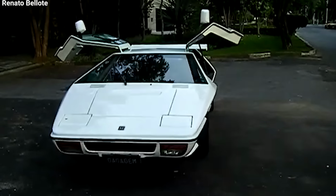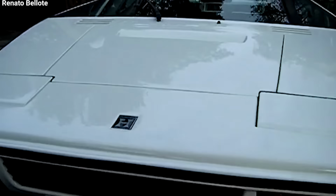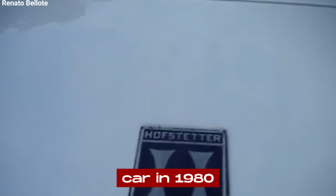Enter Mario Richard Hoffstetter, a man with a vision. Hoffstetter saw an opportunity in this situation. He thought, if Brazilians can't buy foreign sports cars, why not create our own? This idea led to the birth of the Hoffstead Turbo, a car that would become known for its unique design and rarity. Hoffstetter began sketching his dream car in 1980.